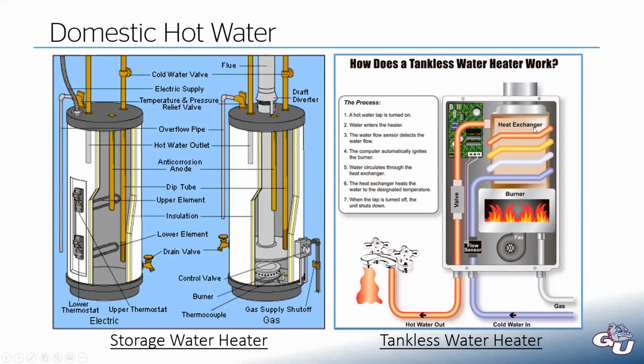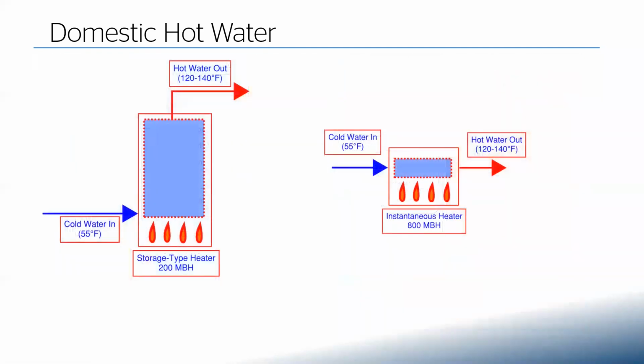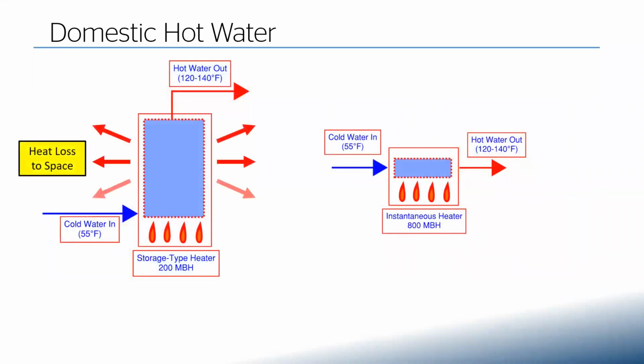And you're going to have a heat exchanger. And the big difference here is this instantaneous heater only gets one shot. So it kind of wraps around and gets warmer and warmer until it gets to the end. By the time it gets to here, it needs to be up to temperature. And so that's why you need such a larger heater on this. To illustrate it another way, if you have a storage heater, you're going to have that constant heat loss to the space compared to the instantaneous one where there are no storage losses to speak of.